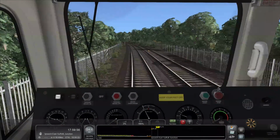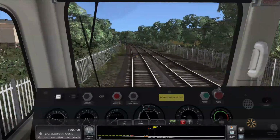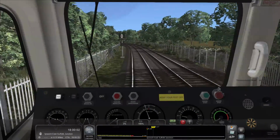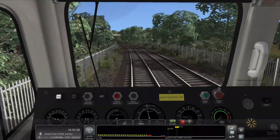Brakes are nice, sort of responsive. They're not as bad as the Class 450, but you know what I mean. Obviously, this is a long, heavy train, so the brakes aren't going to be magical.